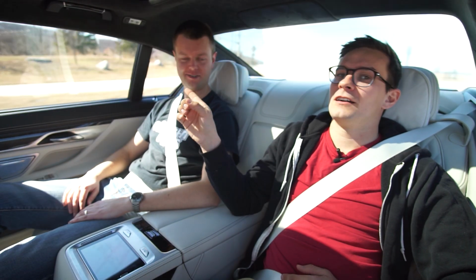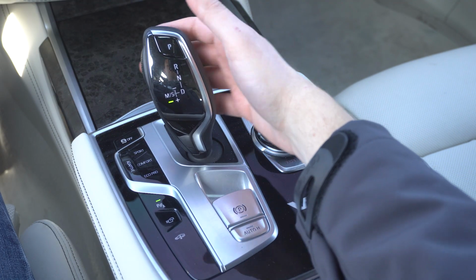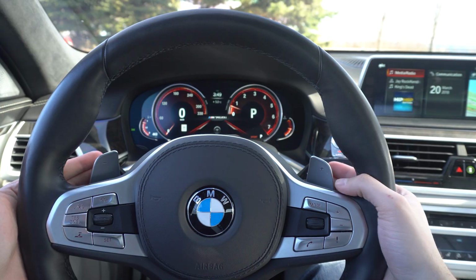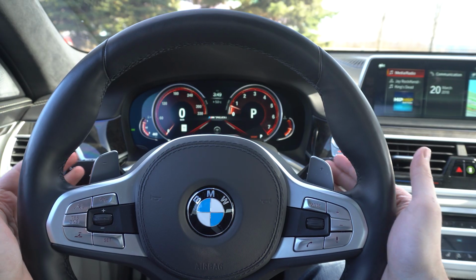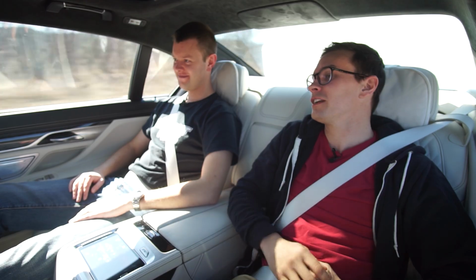I'm not used to that kind of stuff. I do like this shifter. I do want to say that my driver does like this shifter. Up is down, down is up for shifting. And there are paddles for the driver as well? Yes, and the driver said when he was driving it aggressively, it was very sporty and had a great time.